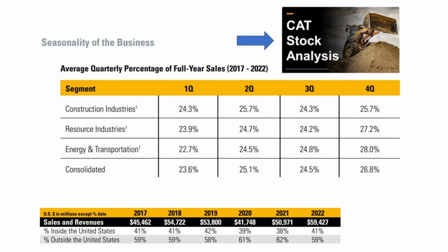So let's talk about CAT for a second. We did a presentation here on Cat stock recently. I'm going to link to it at the end of this video. It's a very interesting company. We quite like them. Here you can see the segments they're involved in, relatively evenly distributed between construction, resource, energy and transportation, resources being mining, and then this consolidated component. So the takeaway here is that they operate across a number of different sub-segments, and that their sales and revenues outside the United States are pretty good, at around 60% consistently over time.